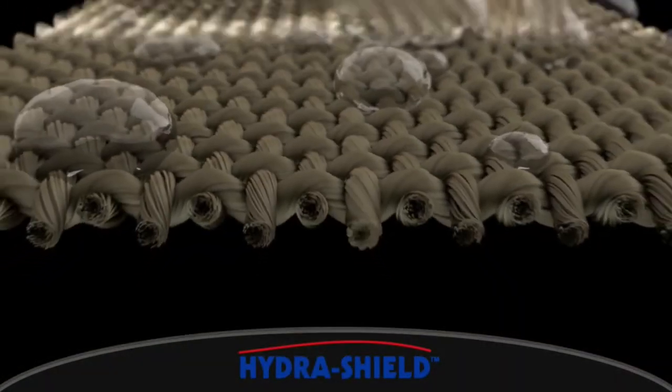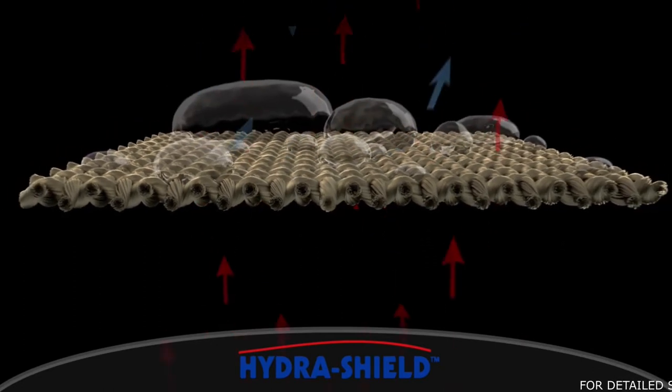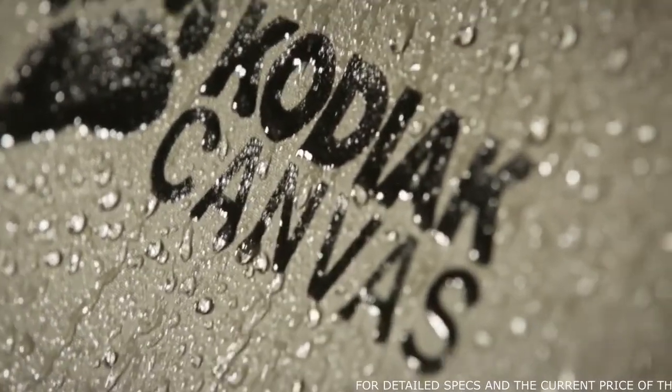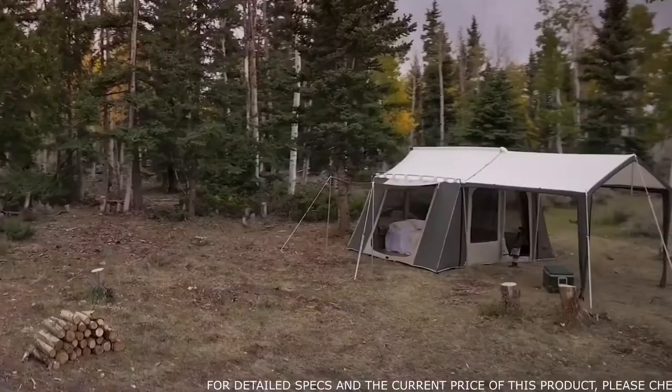The tight weave and silicone finish make the canvas watertight yet breathable, minimizing condensation and mugginess. Unlike canvas tents of years past, our canvas will not wick water. Watertight and breathable means you stay more comfortable.